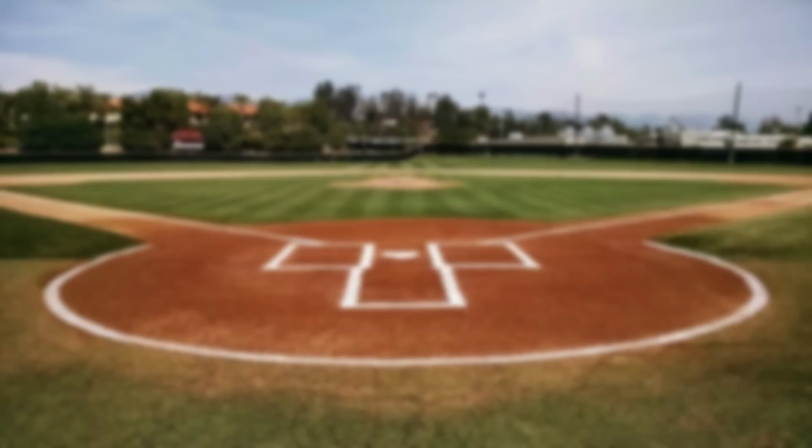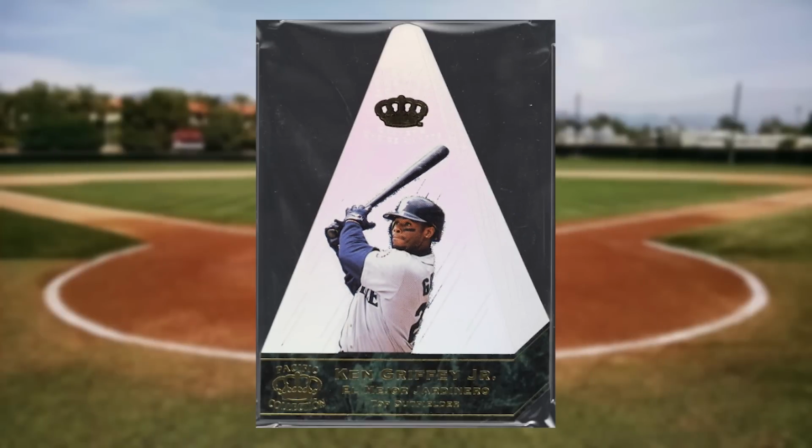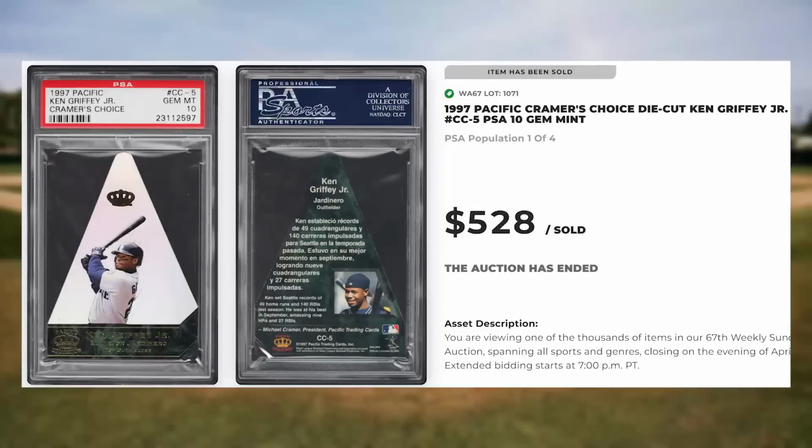Kicking off the top 10 of today's list is this 1997 Pacific Choice die cut Ken Griffey Jr. This was a PSA 10, and it sold for $528. This is the new record sell of this card in any grade by any grading company, and also the first ever PSA 10 I was able to find as well. This card has only been graded 19 times by PSA, and a PSA 10 is a pop of only 4.